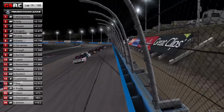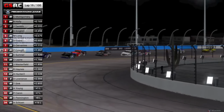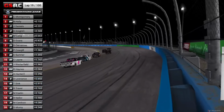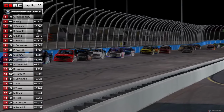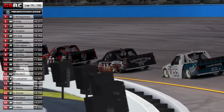Yeah, but I mean, this has definitely been a career run for Clayton Montgomery. Definitely showing the most muscle he's had in his time in the PRL Truck Series this season. But unfortunately, he's got a big dog tracing behind him with the 184 of Bradley Holly, who could be ready to strike at any moment.